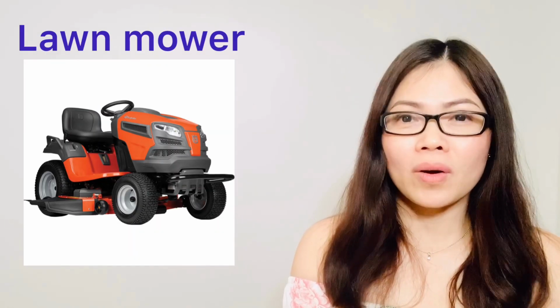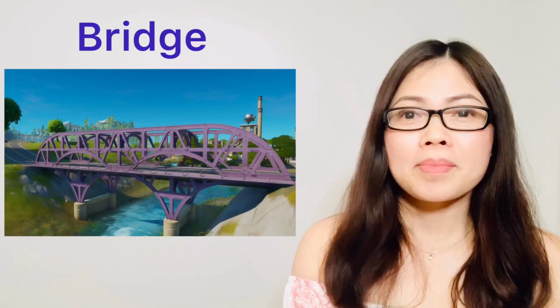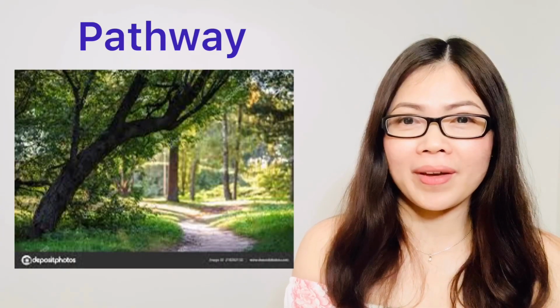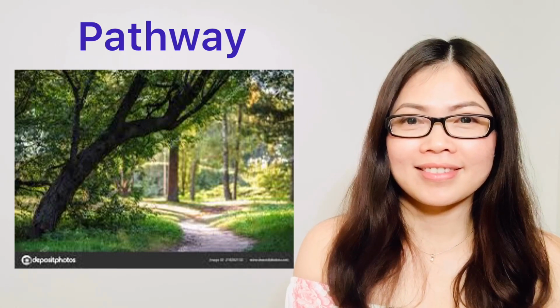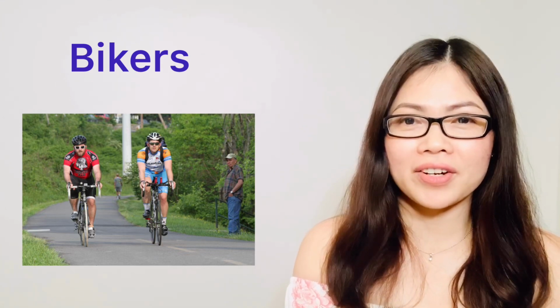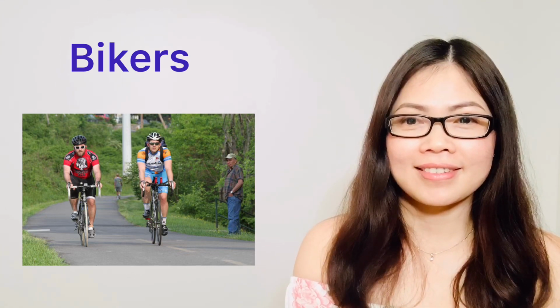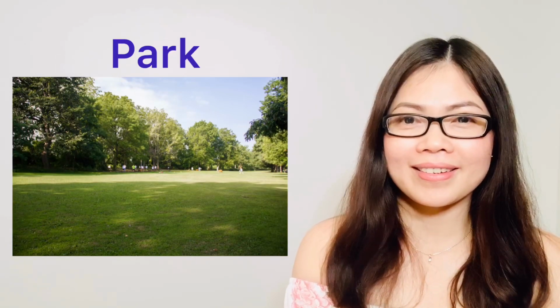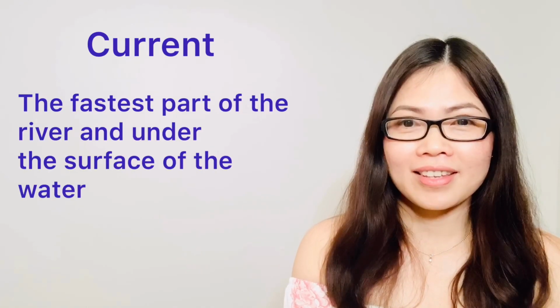Lawnmower, lawnmower. Bridge, bridge. Pathway, pathway. Bikers, bikers. Park, park. Current, current.